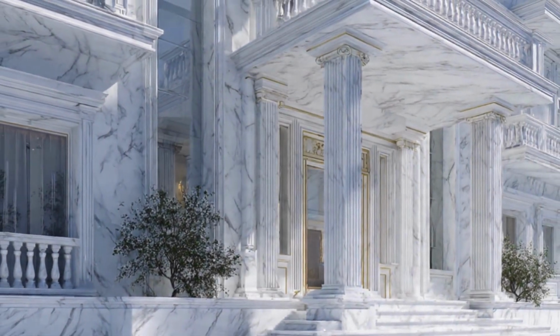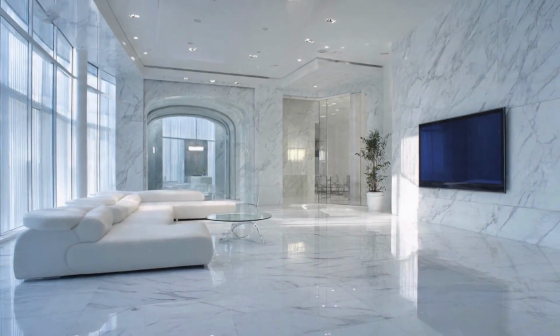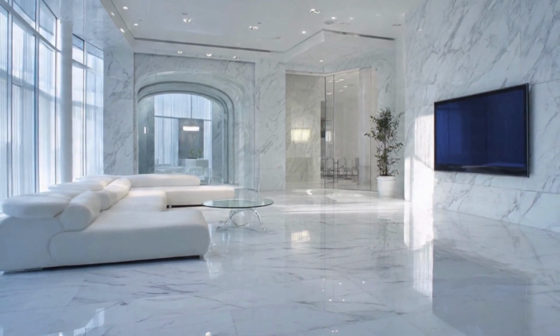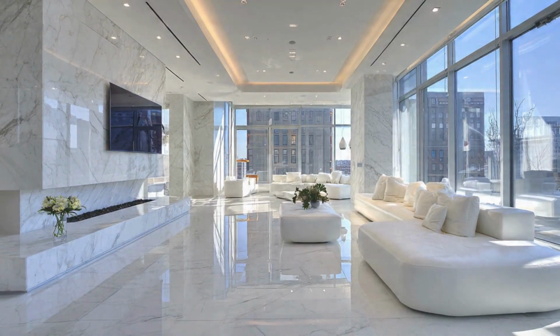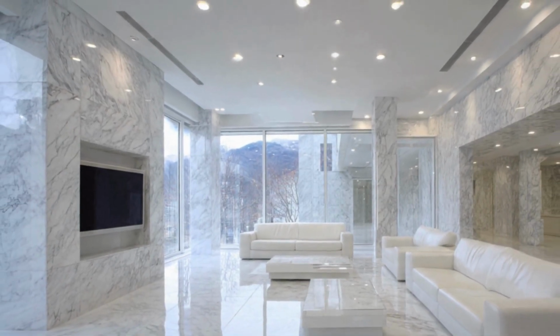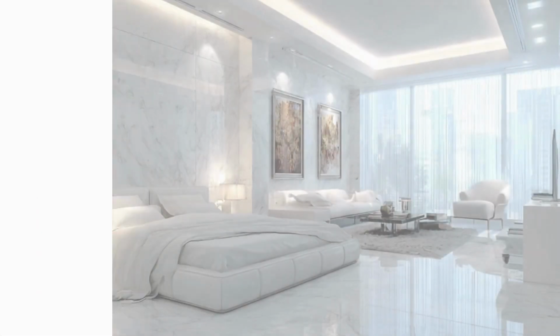Friends, today I'm going to show you an absolutely stunning house design that you've probably never seen before. This is a hyper-realistic, modern architectural masterpiece, and its entire exterior is covered with pure, crisp, bright white marble. There is no other color used anywhere, only premium white marble combined with an elegant lighting design that makes the house look magazine quality under bright daylight.